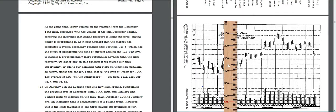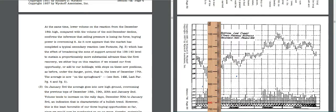Alright, so then it goes up. Now, up to this point, he says there are 3 places to buy. One was right off the volume off the bottom. If you're an intraday trader, go long.